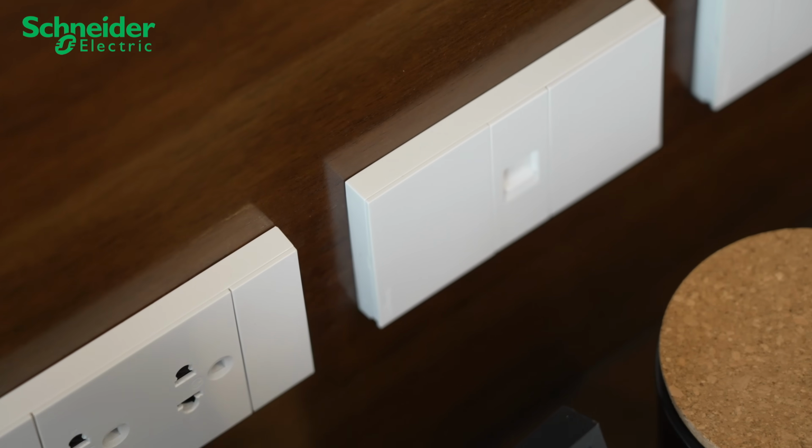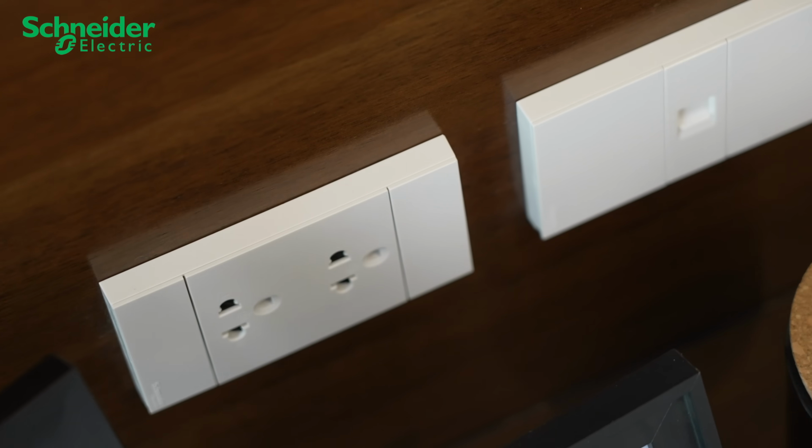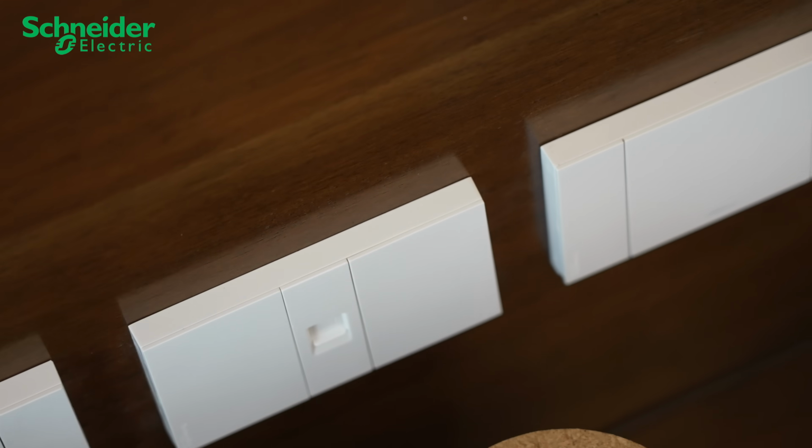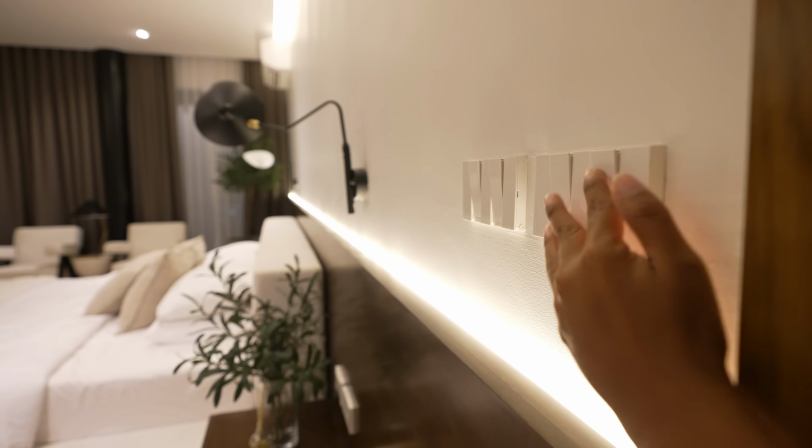So this is still the AvatarOn A that I was talking about from Schneider. This is such a wonderful use case. We're able to control the lights, kagaya ng hotel na hindi na tayo kailangan tumayo to switch off the lights right before we sleep. So we placed it right here. Ito yung hindi namin nilagay sa bahay namin eh. Pero meron ka ng outlet. This is also from Schneider. We also have outlets and other provisions that you would need for your own comfort. So yan, napag-isipan na yan, unlike our home.